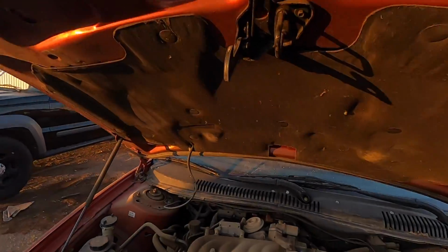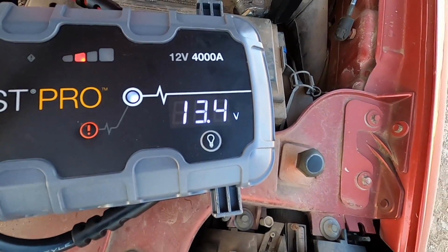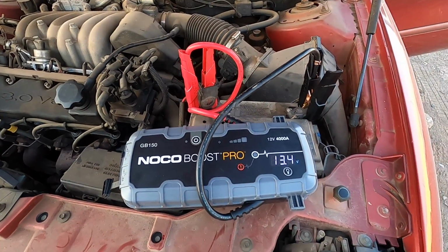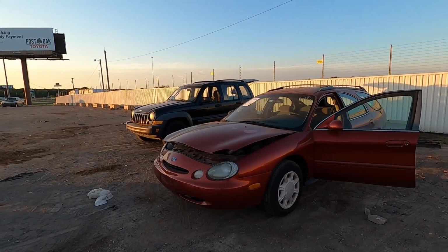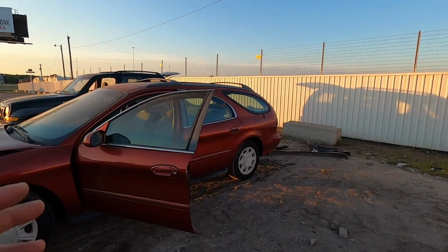I'm going to shut this booster pack off. You can see the alternator's charging at 13.4, which is good. There you go. Booster pack is off, so the car is now running on its own. I'm going to let this sit here for a little bit, charge up for a few minutes. Then we'll see if we feel comfortable taking it back to the house. I think we will. I think this is one we can get in and probably drive no problem.